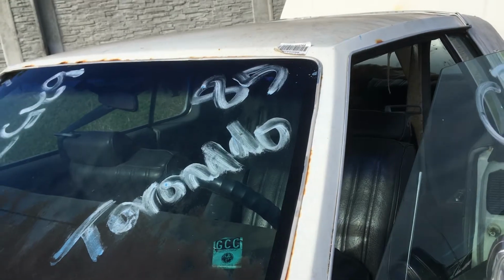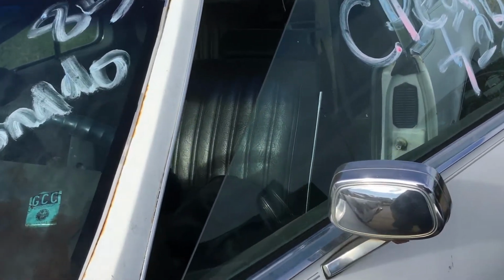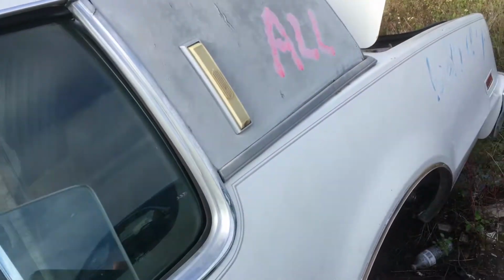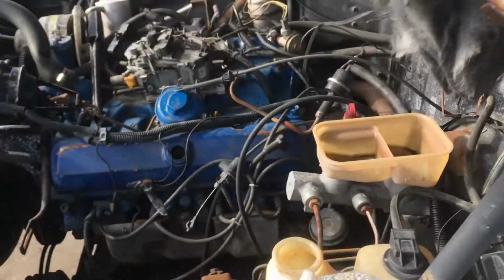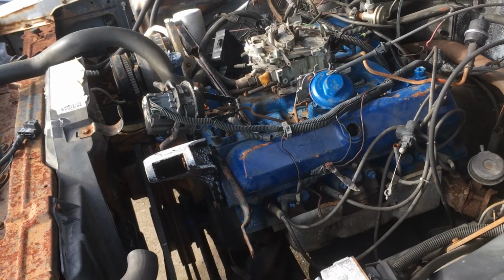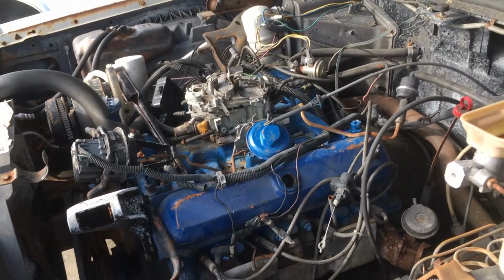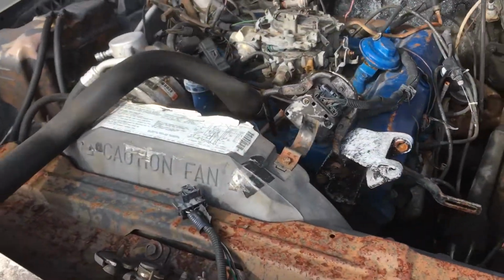Here's an Oldsmobile Toronado, 1985. Look at all that leather, big trunk. But the coolest thing about this is, look at that. One big old Oldsmobile V8. You don't see the V8s left in the cars anymore, and that would be a fun little engine to play with.